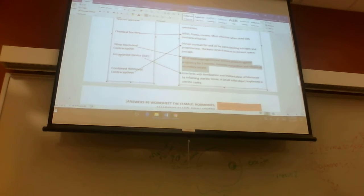Intrauterine device, which kind of looks like a T. This interferes with fertilization and implantation of blastocysts by inflaming the uterus. So you inflame the uterine tissue, and you can't get fertilized, which sounds real painful. Periods are painful enough.